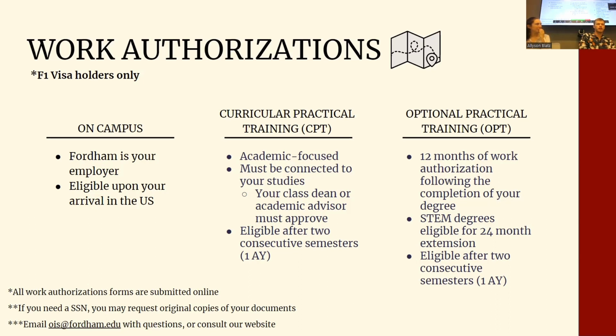Obviously, you're getting a degree probably because you want to get a job. So I understand how students feel kind of boxed in, but it is the way the US government designs the visa rules. But as an F1 visa holder, you have three basic options for obtaining work authorization with your F1. So the first is on campus. You're automatically allowed to work for Fordham from the moment you get here until the moment your program ends.